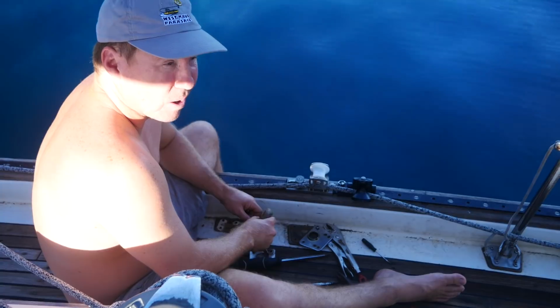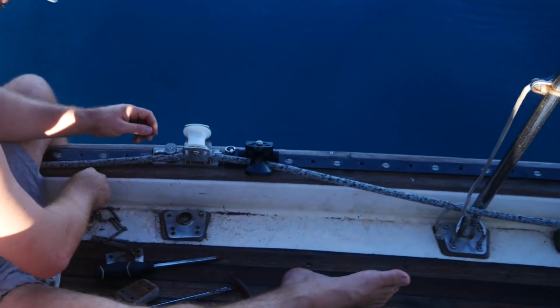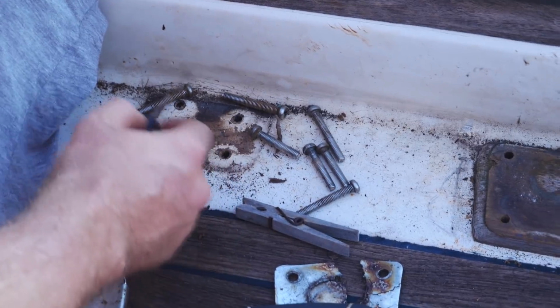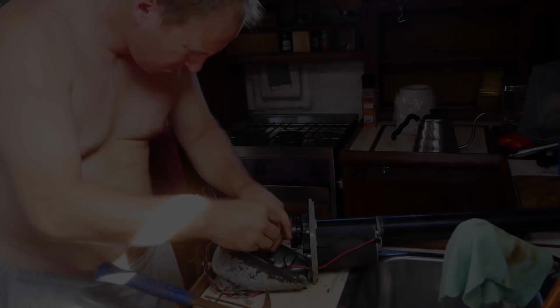I can't figure out why. So I was just trying to check for through bolts, but these holes don't go all the way through. I think these ones where I've got the block off, there's a metal thread somehow embedded in here or something.